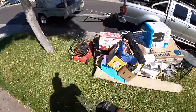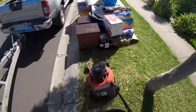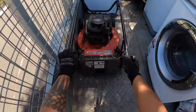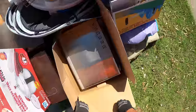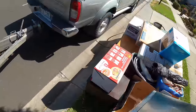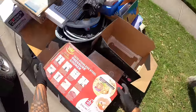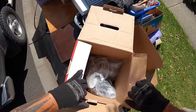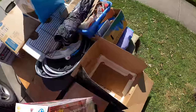Okay. Check this out. Nice. I've got a Rover lawnmower. Oh, feels okay. Get in. I got a microwave box. Let's see what's in it. What do you know? It's a microwave. Yep. Sweet. This one. Vacuum pieces or parts. Yeah, nah. Can stay. Sweet.